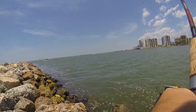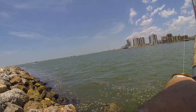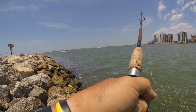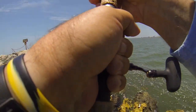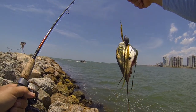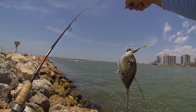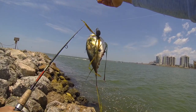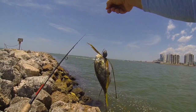Oh, beautiful. What is that? Holy mackerel. That was a barracuda that had this. Look at this. Oh my goodness. A jack took it and the barracuda cut him in half. Look at that, guys. Now that's action.